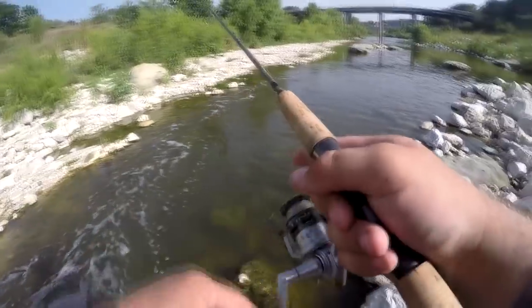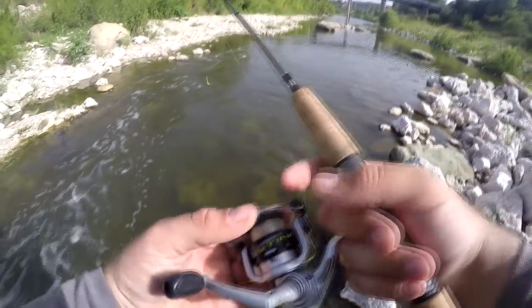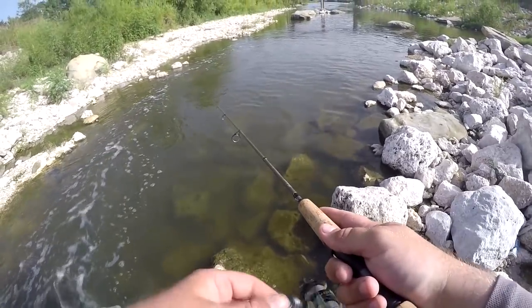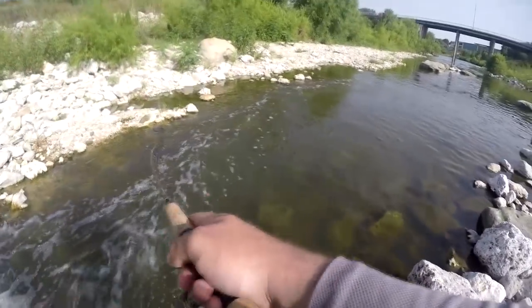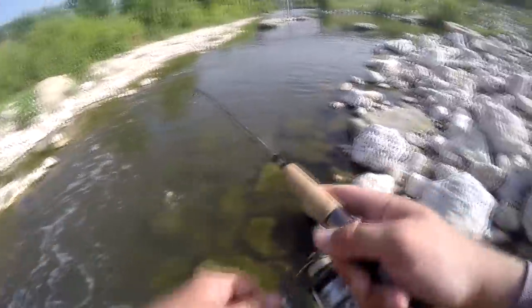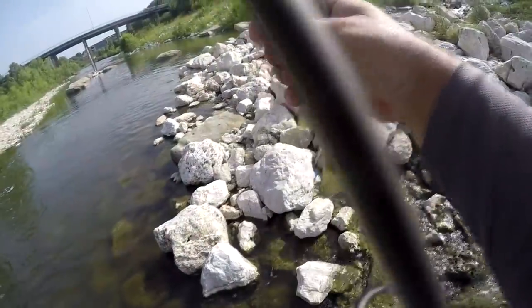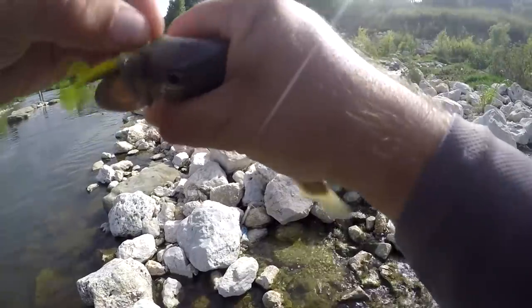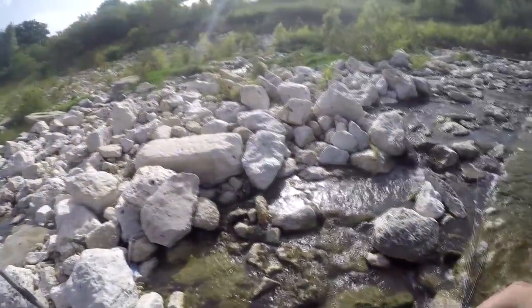There we go. Come on. Smallest hook I have, and I'm not getting a hook set on it. There we go. Got one. He's not coming off. Decent little quad. Good as in I caught him. That's what I mean by a good one.